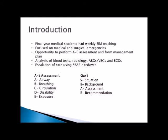Other skills the medical students were routinely asked to perform included taking a focused history if appropriate, examination in the format of an A to E assessment, and analysis of various investigations such as blood tests, radiology results, arterial blood gases, and ECGs. The skill of handing over patients to other colleagues and escalating concerns were frequently simulated also, with practice at handing over in a clear, succinct manner using SBAR as a model.